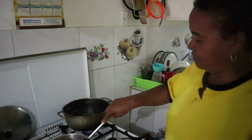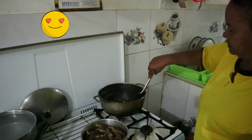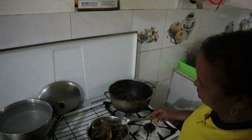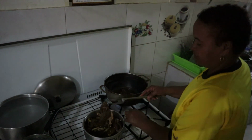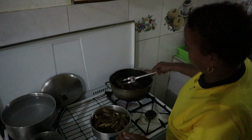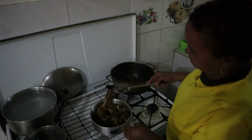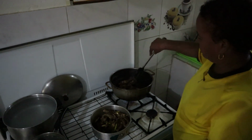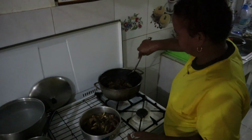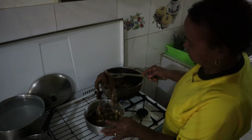So the oil is ready now. I'm just gonna put them in. Lay them out in the oil and let them brown. Lay them out and let them brown for a while. When the oil keeps on going down, you can just stick with the water. You want to get it real soft.